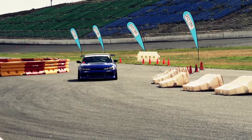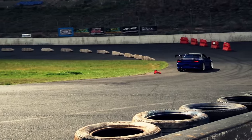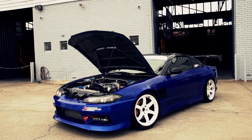This car here, it sort of started off as being another drift car. We're going to run two drift cars, but we thought, let's make a time attack car and showcase what we do here. So let's take a closer look at one of the toughest S15s in the land.